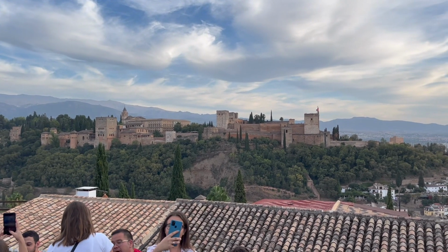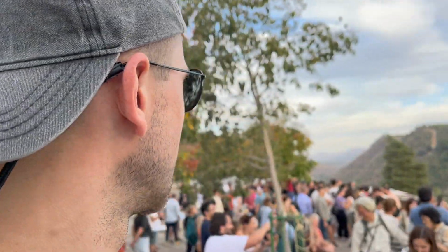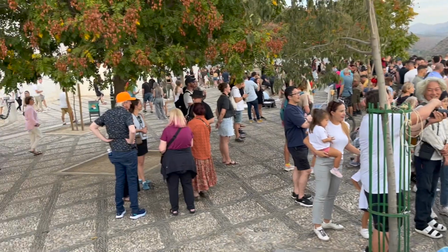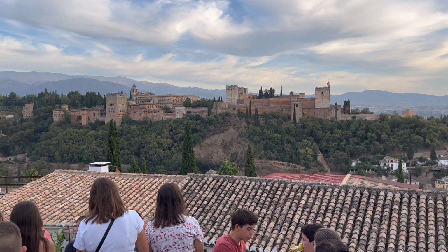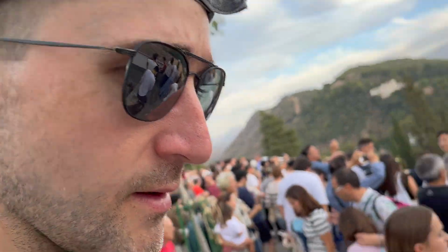And there you have it. There's the Alhambra, big sister to the Alcazaba. No tickets to get inside that place, and maybe coming to the viewpoint on my last day was a bad idea, because this is a scene just to look at a sunset. Apparently this palace is just amazing inside. The Alcazaba pales in comparison to it, but oh well.